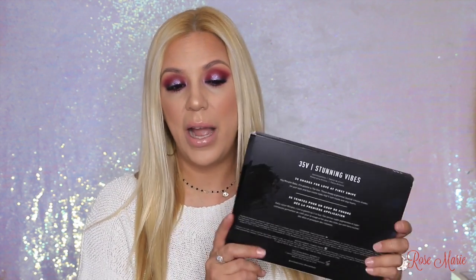Alright, so the next palette that I'm going to show you guys, I was like, oh my god. So they have 2 new palettes. This one is a 35V Stunning Vibes palette. Gorgeous. They had it on the display, so me and my daughter were swatching it. I fell in love with it. And when I went around to the other side, they had another one, and that one had more green tones, and I'm gonna go back and get that one because that one was really, really nice as well.